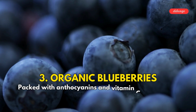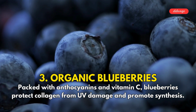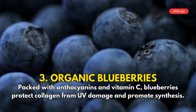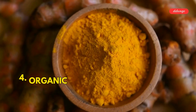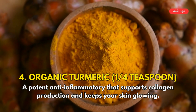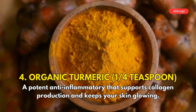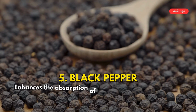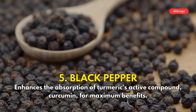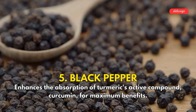Get a handful of organic blueberries. Packed with anthocyanins and vitamin C, blueberries protect collagen from UV damage and promote synthesis. 1/4 teaspoon of organic turmeric, a potent anti-inflammatory that supports collagen production and keeps your skin glowing. A pinch of black pepper enhances the absorption of turmeric's active compound, curcumin, for maximum benefits.